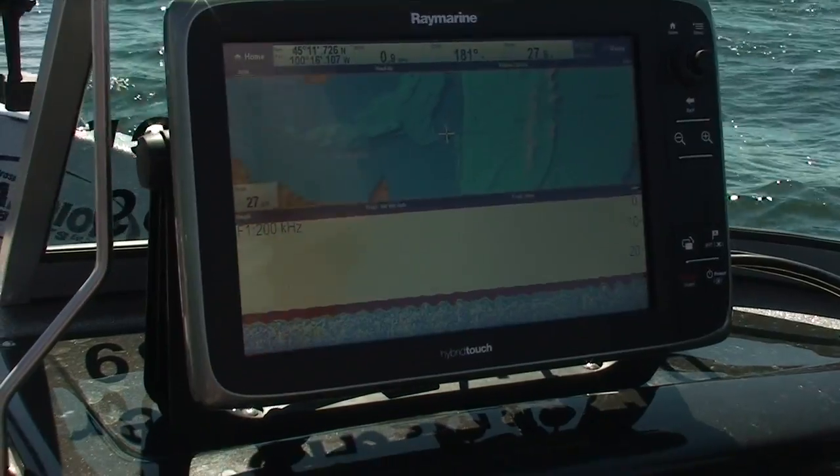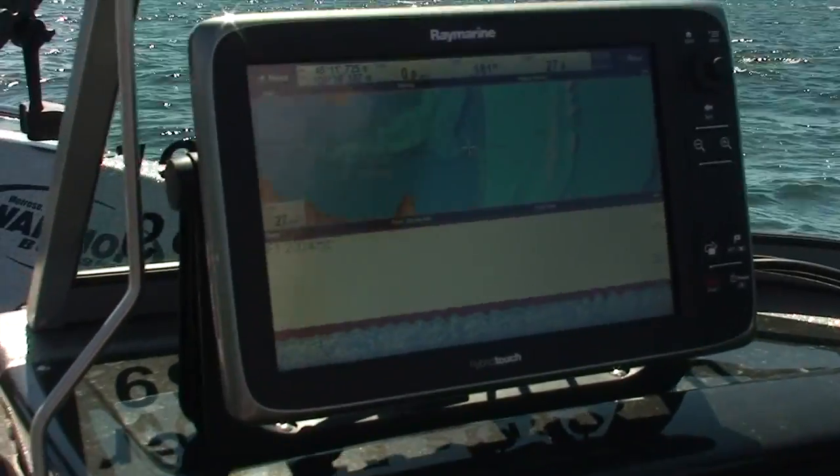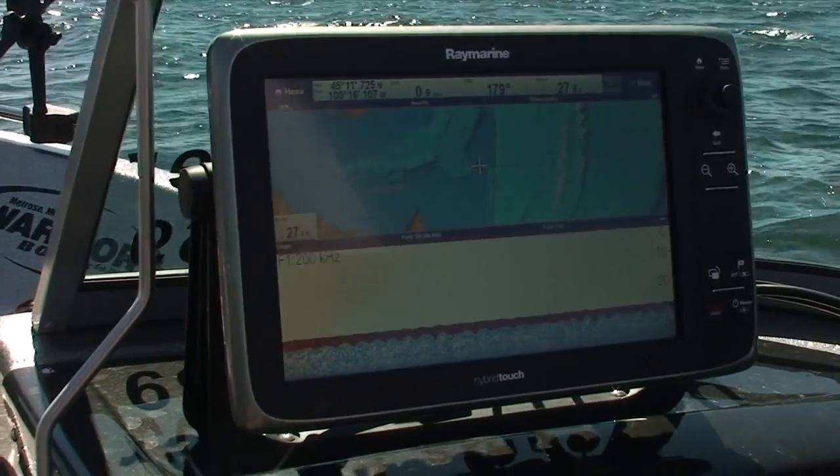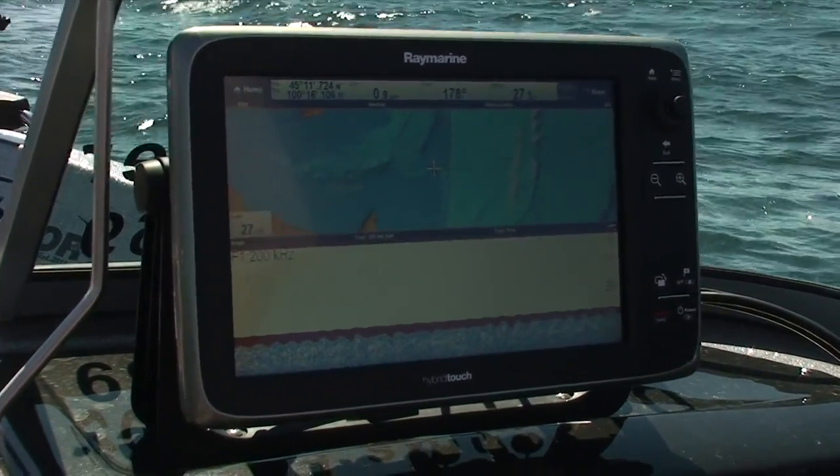And literally we pulled up, just got our line set and popped one. So it worked out just exactly as we had planned here. We'll finish drifting this out to the end.